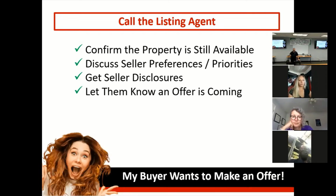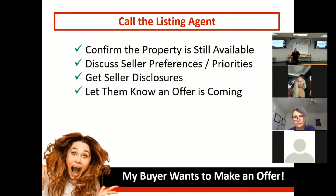I wanna find out if they have any offers on the property already. And if that seller is inclined, that listing agent, what's that best offer look like right now? What's it gonna take for us to win? Okay, because if they've already got an offer 25,000 over list price with no appraisal and no financing, cash offer, and my client doesn't have an extra $25,000 to put up, is there any reason for me to write the offer? No. So I need to know those sorts of things, okay?